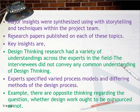Major insights were synthesized using storytelling and techniques within the project team. Research papers were published on each of these topics. Key insights are: design thinking had a variety of understandings across the experts in the field. The interviewees did not convey any common understanding of design thinking. Experts specified varied process models and differing methods of the design process. For example, there are opposite views regarding the question of whether design work ought to be outsourced or not.